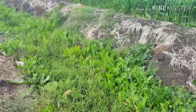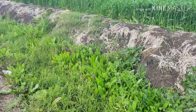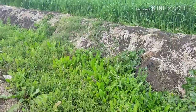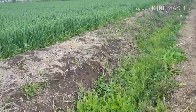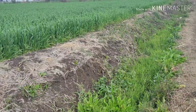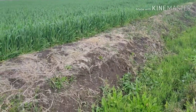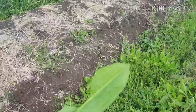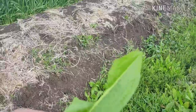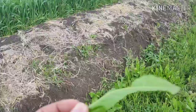These plants are grown naturally. No human interference. No farmer put his hand to grow these plants. They are grown naturally. Some of them are used for feeding animals. Others are not useful. Some of them are useful for humans, like this one. This one I don't know its name, but people eat it for breakfast sometimes, not always.